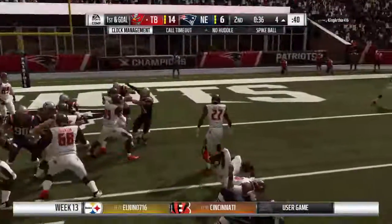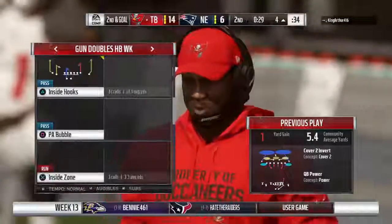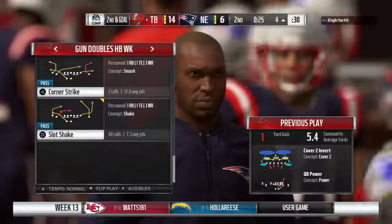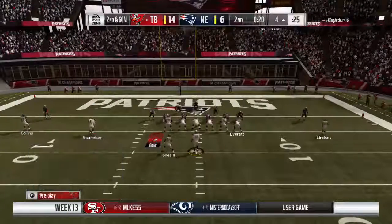Stepping up, he's going to keep it. Only a yard on the keeper, and it'll be second down. Well, that call makes sense because they've been throwing it well on this drive, and once again they show passing formation, showing the shotgun. Then they ran out of it. That's a nice play by them defensively, though, to hold it to a short game. Second and goal from inside the 5.